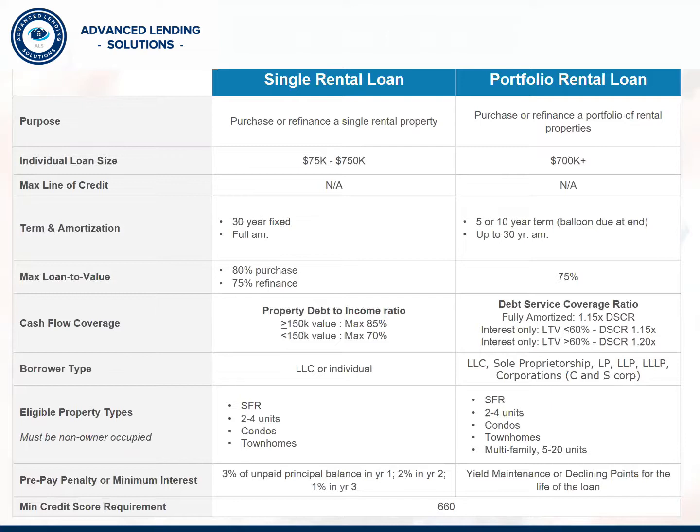Prepay on the single, yes. Our investors do not like to get paid off in the first 3 years, of course. So there's a declining 3-year, which means if they pay off in the first year, it's a 3% penalty. They pay off in the second year, it's a 2%. They pay off in the third year, it's a 1%. After 3 years, no penalty.